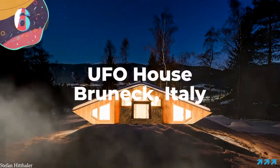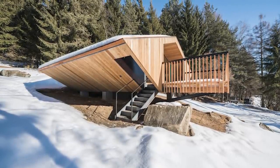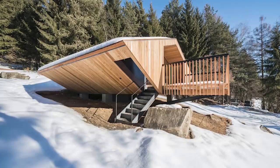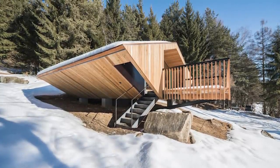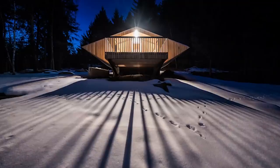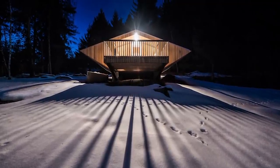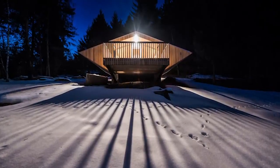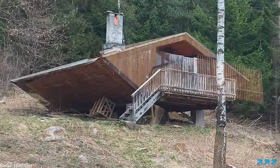Bruneck, Italy. Stefan Hitthaler, a German architect, became aware of a chalet that had been built in Italy, near the border with Austria, and that had been unoccupied for several years. It had originally been constructed in 1973, but rather than letting it go to waste, he decided to refurbish it. The result was a building that's often referred to by locals as the UFO house, and it used a number of techniques that many homes of the future surely will. The main one being the recycling of an older house as opposed to starting from scratch.